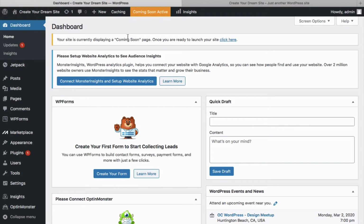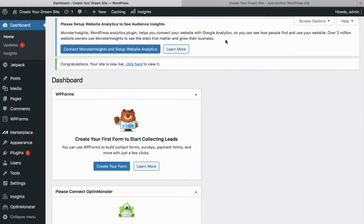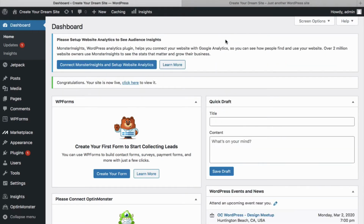Now right here where it says your site is currently displaying a coming soon page, once you're ready to launch your site, click here. Go ahead and click this now. This way we'll have a live page that we can take a peek at when we want, and it's not showing a coming soon page.